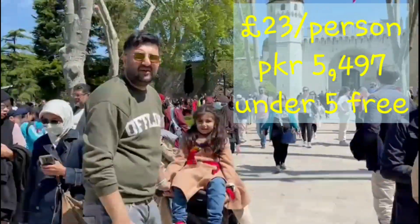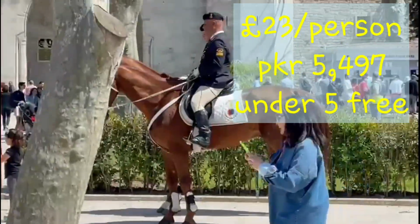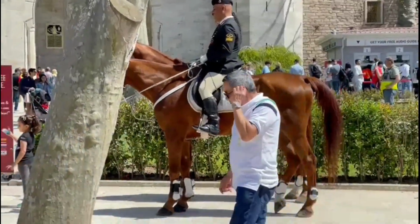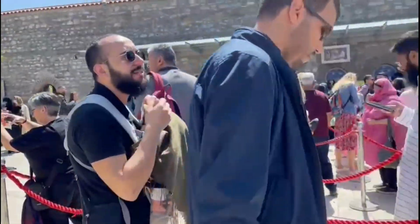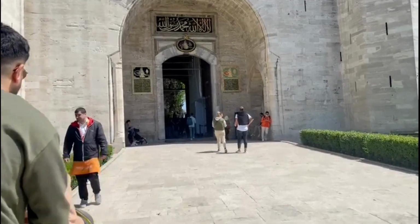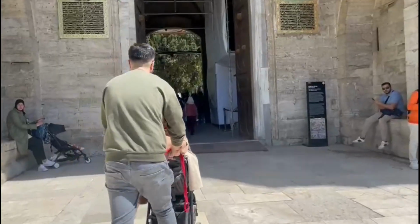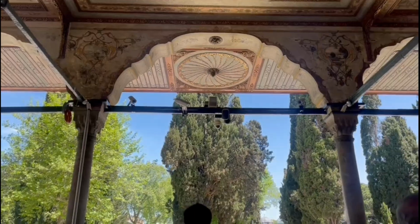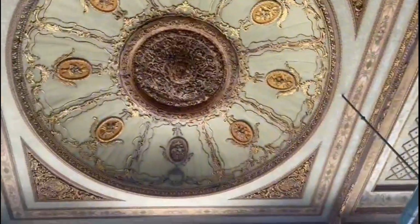Tickets for those under 5 are free, and it is going to be £23 for anybody over that age. There is a bit of a queue. To be honest with you, it only takes about 10 minutes. I think they have about 4 counters open, so not a big deal. So here we are going through, I believe there was another security entrance. This one is just to check your tickets. So if you don't have a ticket, they won't let you pass this bit over here.